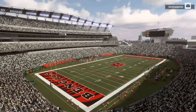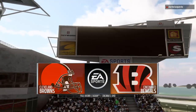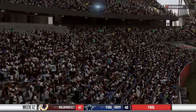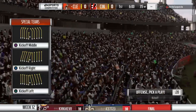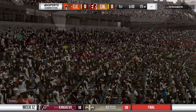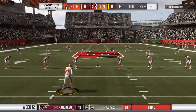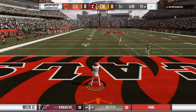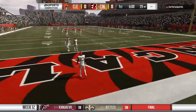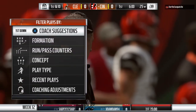From the banks of the Ohio River, there's a look at Paul Brown Stadium here in Cincinnati, Ohio. The enthusiasm of this Cincinnati crowd in full effect a moment ago as their Bengals took the field, to the delight of this sold-out crowd. And they're all set as they'll match up with the Cleveland Browns. And they will not get a chance to return this one as it's through the end zone for a touchback.